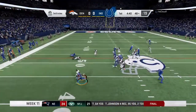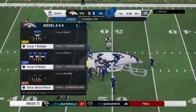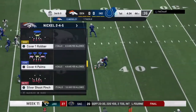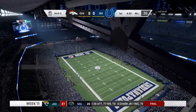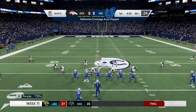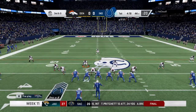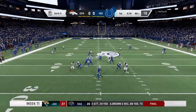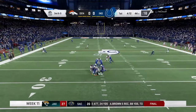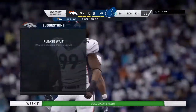On 2nd down, Eckler. And he got blown up, losing yardage on the play back at the 44. That'll go as a loss of 9, and it leads to 3rd down. A nickel set defensively for the Broncos here on 3rd down. 20. A shotgun snap for Newton. Nowhere to escape, and he goes down.